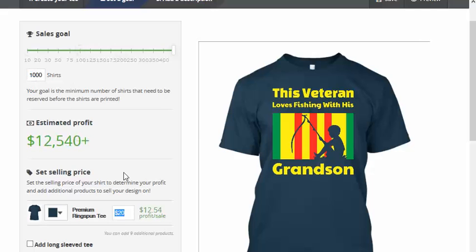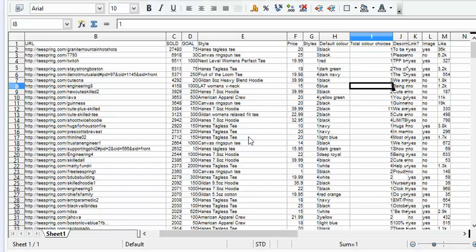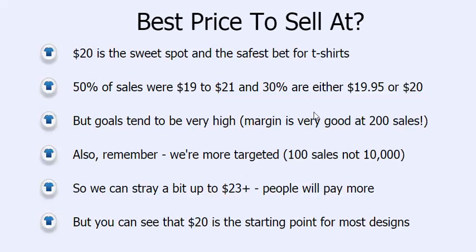If we increase that to 1,000, we're going to be making $12.50 per sale. Just be aware that these guys very often have high goals. You can see the goal number here. These goals are larger than what the average Teespringer would normally launch at. We normally recommend you launch at a goal of 20, certainly not 1,000 or 250. That might potentially pull the number down slightly, meaning these guys are maybe selling slightly lower for that reason.